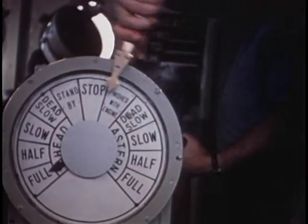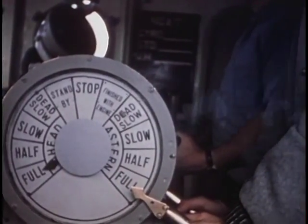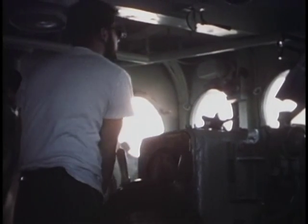Frequent course changes are often necessary to avoid hitting ice. However, if ice cannot be avoided, hit it with the stem. This will be less damaging than striking the ice with the flare of the bow. When backing down in ice, always keep the rudder amidships.